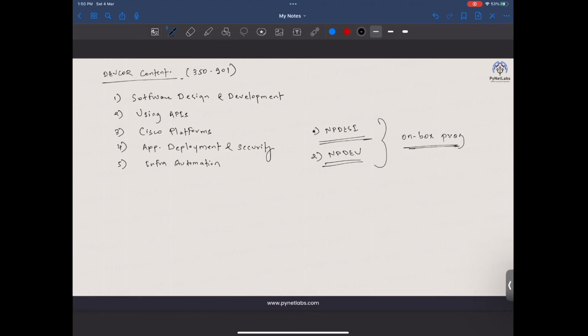They could also run, for example, Python scripts right on the box. So instead of performing CLI configurations, every configuration could also be performed using bash scripts, Python scripts, and so on, right inside the box. That's why we used to call that concept on-box programmability. Then, with the blend of SDN, there comes something called off-box programmability.